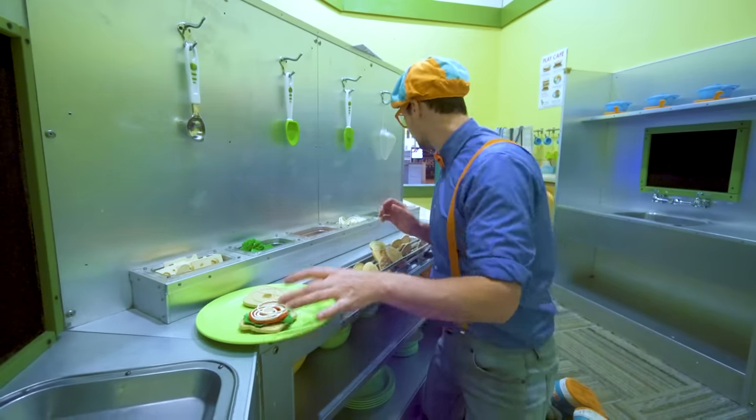Okay, all right. All right, I think it's time to turn on the Zamboni. See these? These are propane tanks. This is what powers the Zamboni. All right, let's fire it up. Turn on the key. Whoa! All right, check this out.